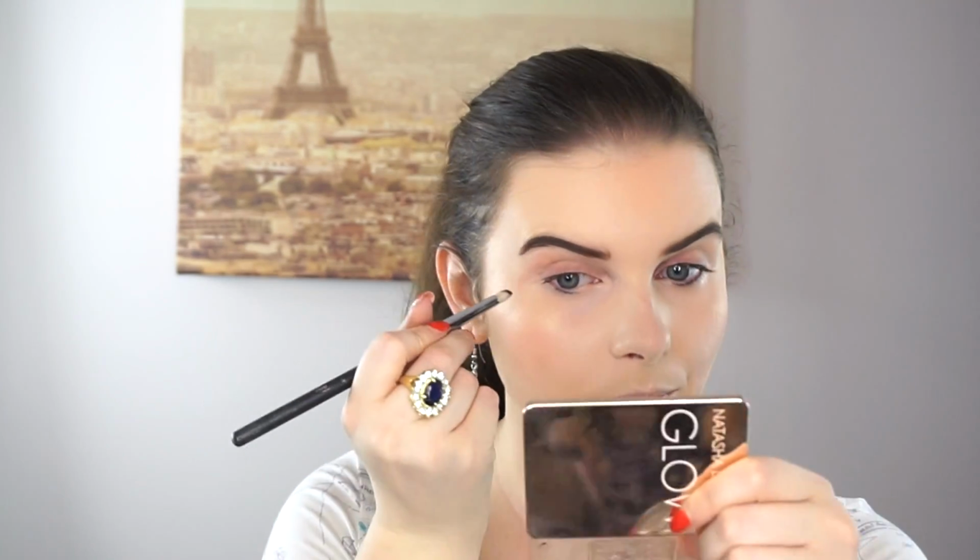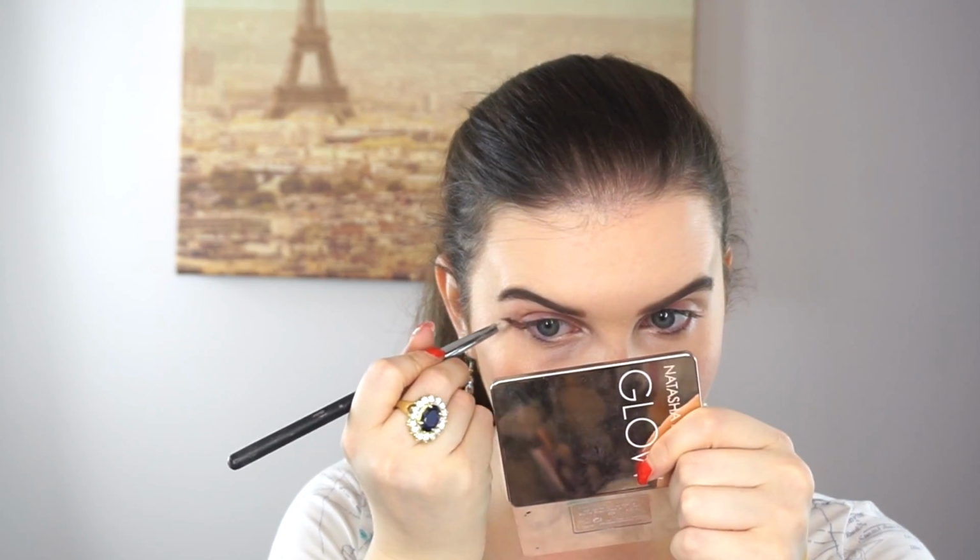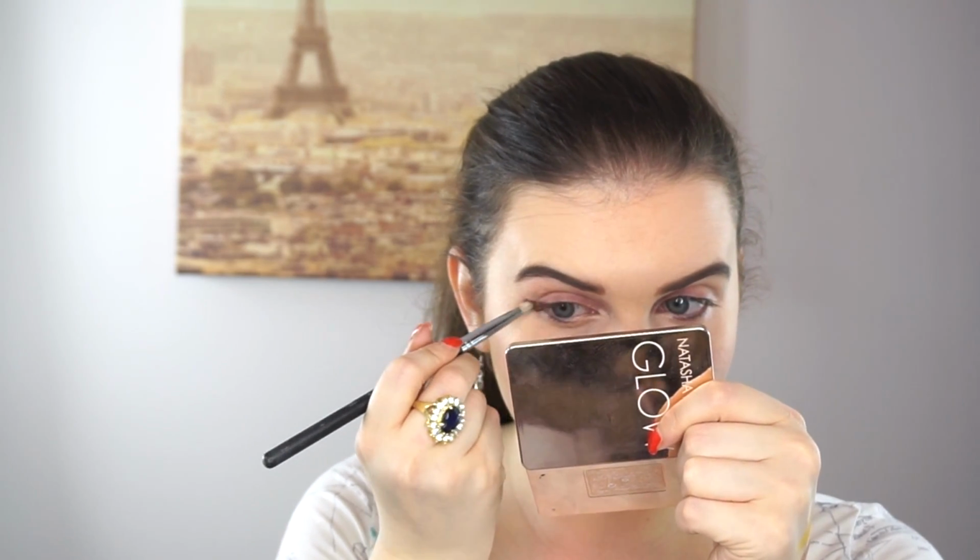I've just found my old Natasha Denona glow. It's empty. It's still empty. I just like it for the mirror. It's easier to apply the product that way. All my other makeup is done, by the way, as if that wasn't already obvious.